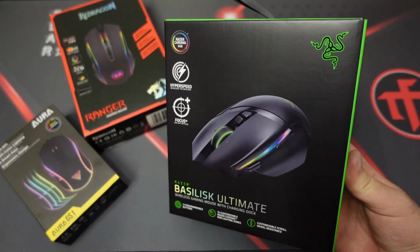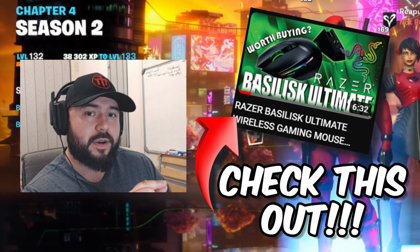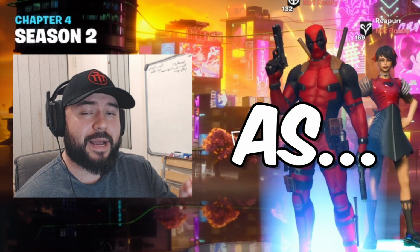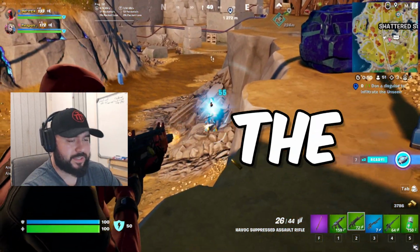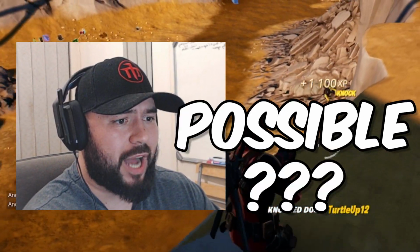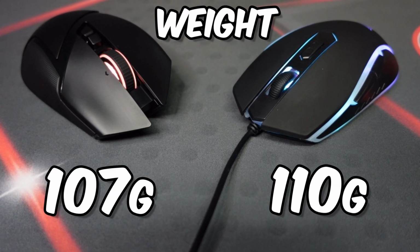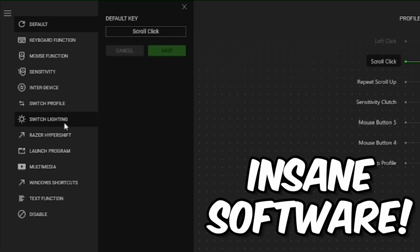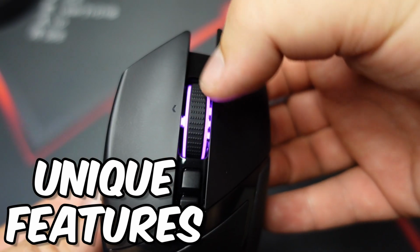And now for the big one, the 3,000 Rand Razer Basilisk Ultimate. Also check out the review video of this very mouse for the features. I'll also be using this mouse as a wired mouse to have a fair comparison with the others. How could this mouse be any smoother than the Ranger? Wait a minute. How is this possible? I mean, the sensitivity is amazing and it's even lighter in weight than the Aura GS1. You can do even incredible tuning on the mouse with the software, plus more features on the mouse itself for the best gaming experience possible.